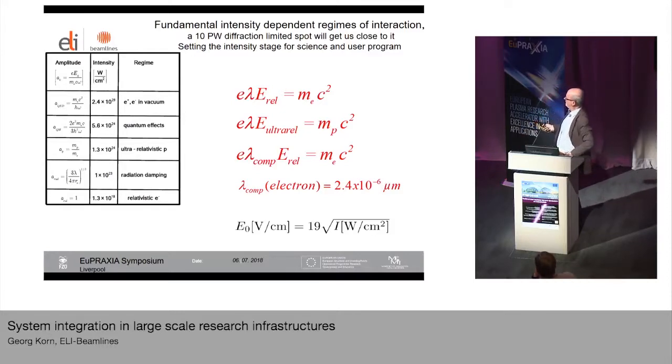But if you go on and you replace now the wavelength of the light with the Compton length of the electron, then you go into the quantum world. And that means if you calculate this now, you end up here at 10 to the 29 watts per square centimeter, which we are very far from. But this is where you would ionize vacuum.